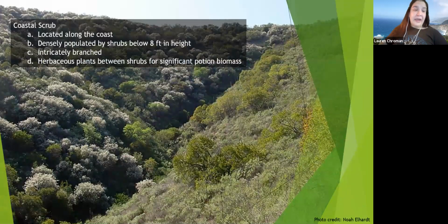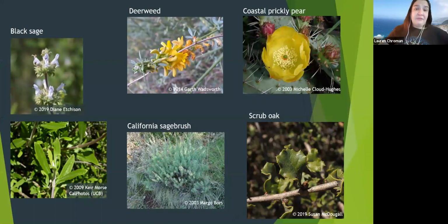On the other hand, coastal sage scrub is coastal, has a much shorter average plant height, 8 feet and below, and it tends to be very, very dense with a lot more herbaceous plants in between shrubs filling in that space. It's heavily defined by different types of shrubs, and particularly sages. Now here I've got black sage, but other types include Cleveland sage, purple sage, Mexican blue sage if you head to our south, and white sage as well.